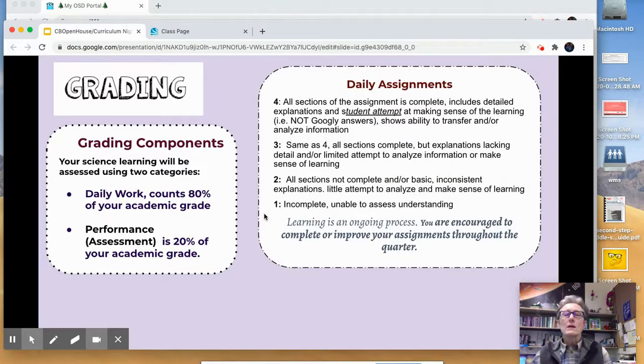As I score assignments, they are scored generally on a 4-point scale depending on the assignment, but really I'm looking for anything in the A category or standard to be very complete and very detailed. And I'm really a stickler for student attempts at making sense of learning. Obviously with online, kids can certainly Google a lot of answers to questions, but most of the questions aren't necessarily Googleable answers, and that's not what they're designed for. The questions in their assignments are designed to have them articulate their current thinking, not looking for that right answer, just what's your thinking at this time. That's what I'm looking for in their daily assignments, that they're putting effort into that.